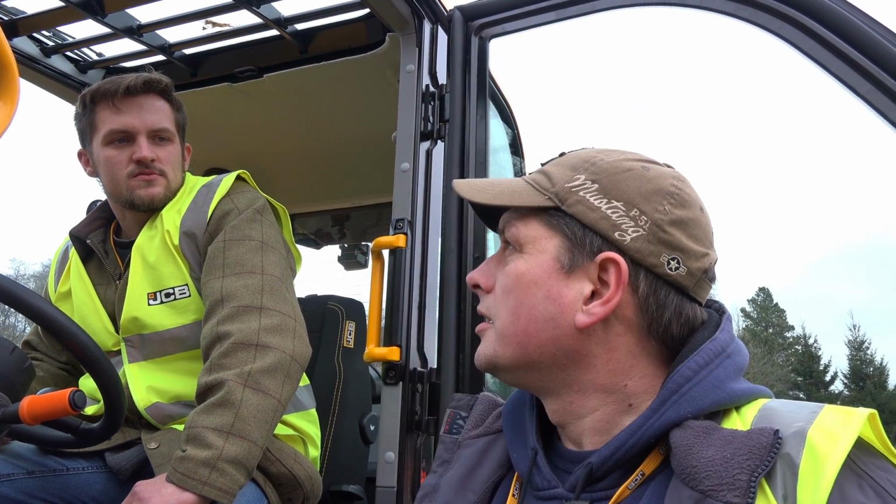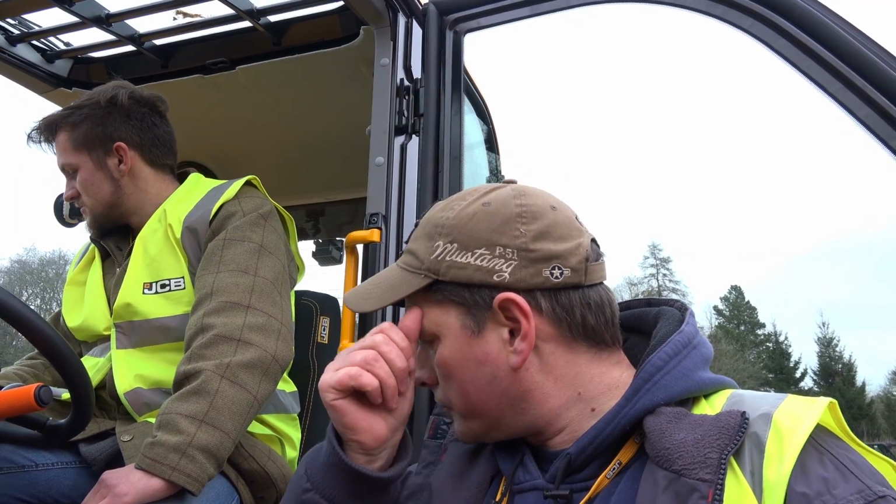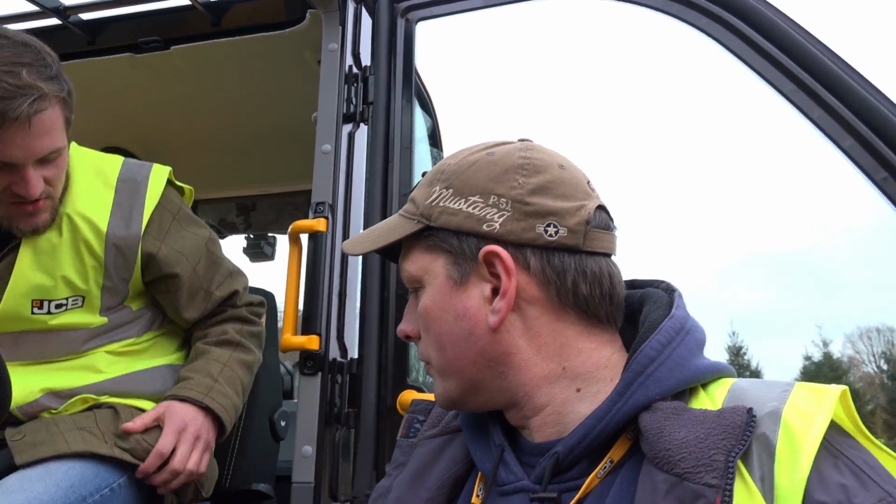Yeah. But that covers the double wipers. That covers it well. The seats are comfy as well. Those are different seats, normal. Yeah.